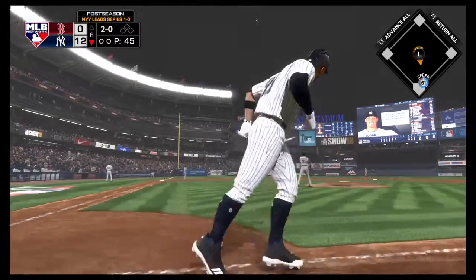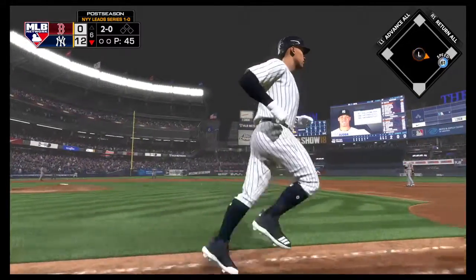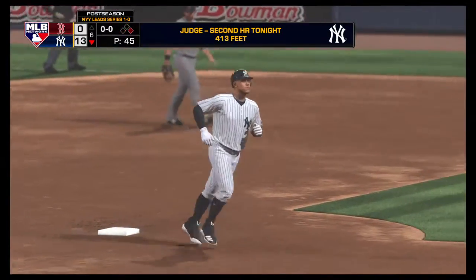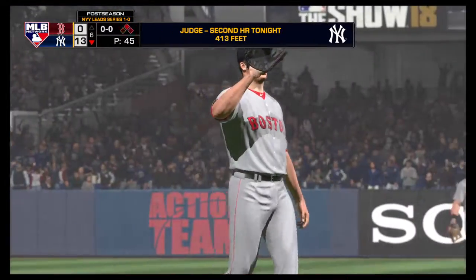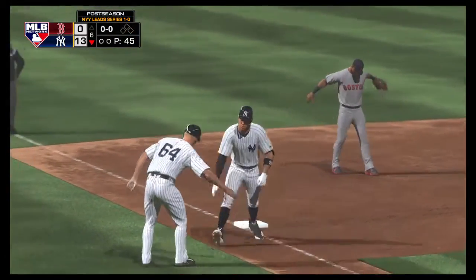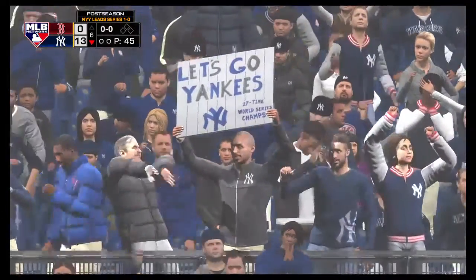Now a swing and a deep drive to left, and it ain't coming back. And this one is gone, a home run. Solo shot here to left, his second home run of the game as this lead got even wider.